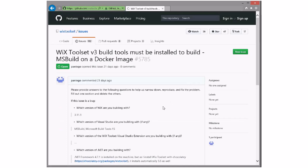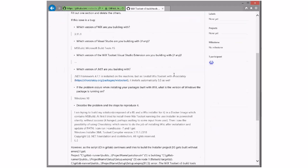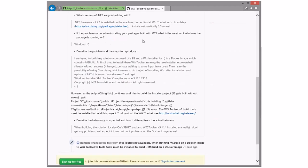WiX toolset 3 build tools must be installed to build. Okay. Oh, using whatever that thing does. And a Docker image, MSBuild. Yeah, okay.